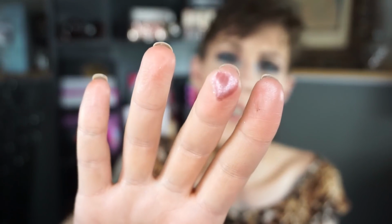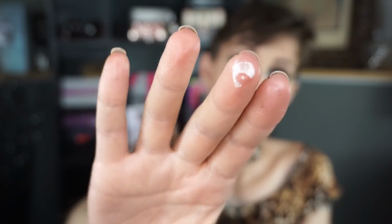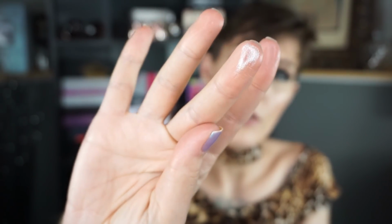I just recently got this one. This is one of the Ultra Glitters, and this one is in Revolution. How do I explain it? It's like a purpley, taupey, mauve glitter bomb is what it is. So there is Revolution. And then lastly, we have the Makeup Forever Starlit Powder, number 13, Iridescent Pearl. This one is a loose pigment. Very pretty. So that is the Stardust powder.